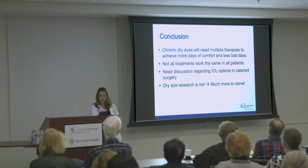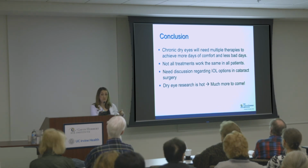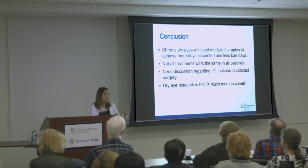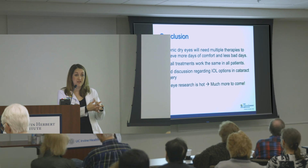For patients who are going through cataract surgery, the severity of their dry eye disease may hinder me from choosing certain types of lenses. And that's sort of a different discussion altogether. And dry eye research is hot. There's a lot of things in the pipeline, so we're excited. It's an exciting time to be in dry eye disease for me as a physician, because I have more tools at my disposal.